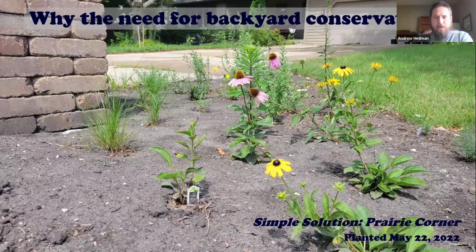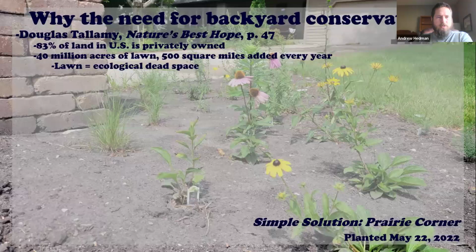So why the need for backyard conservation? This is where we tie in the native plants with the living water, because not everyone can use water, but everyone does have land. So Douglas Tallamy, he's an entomologist, wrote Nature's Best Hope that 83% of the land in the United States is privately owned, so we have to take care of it properly. And of that privately owned space, 40 million acres is lawn, and then 500 square miles is added every single year.